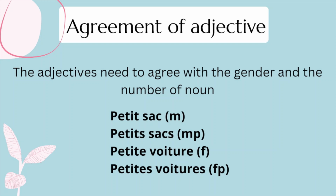Alright, petit means small. So if I'm using this word with sac, that is a bag, I'm going to say petit sac. That is the masculine form of saying small bag. For the plural form of bag, that is masculine plural, it's going to be petits sacs, with an extra S in the spelling of petit.